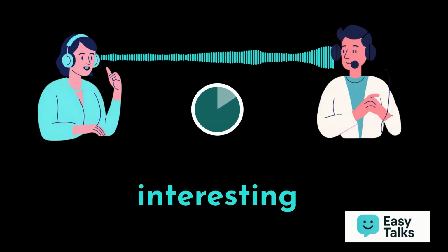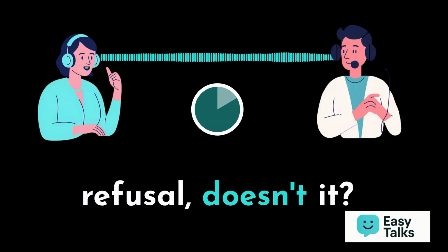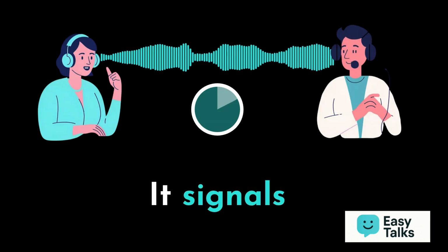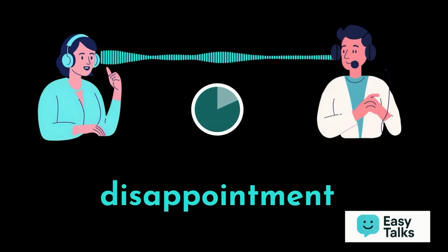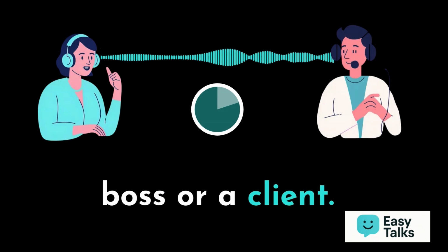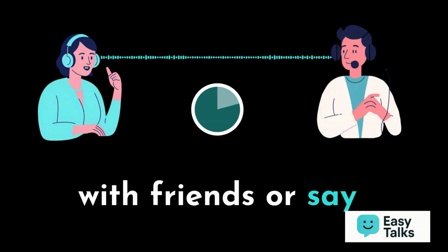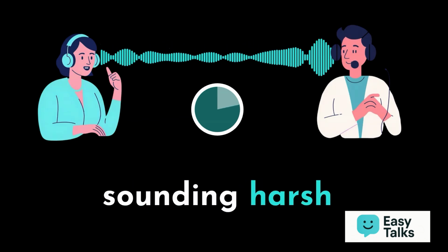Precisely. And what's interesting there, the "I'm afraid" part, it really softens the refusal, doesn't it? Yeah, it's not like you're actually scared. No, not literal fear. It signals more like regret or maybe a little disappointment that you can't help out. It shows you've actually heard them and considered their request. And building on that, it's quite flexible. You can use it in more formal settings, maybe with your boss or a client. But it works just as well informally with friends or, say, your neighbors. So it's a gentle but direct way to say no without sounding harsh or dismissive.